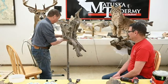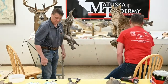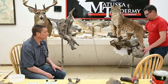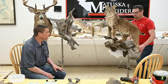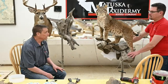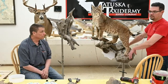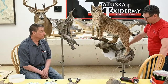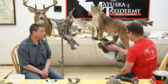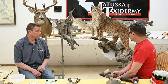Okay, moving on. Let's show your bobcat here. Yeah, again, this base is one of the pre-manufactured bases that we've put together. But we were looking for something just a little bit different to go with this cat, and we turned the base over. We flipped it over and found that his feet looked pretty close, but he had one foot just hanging there, feet in space.